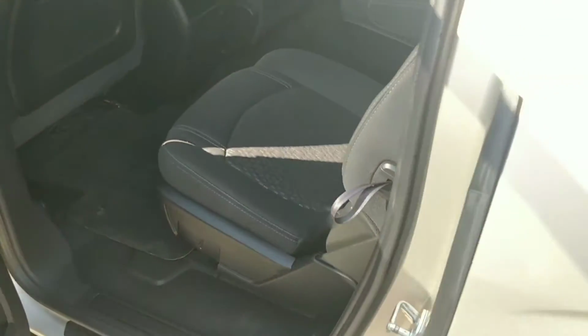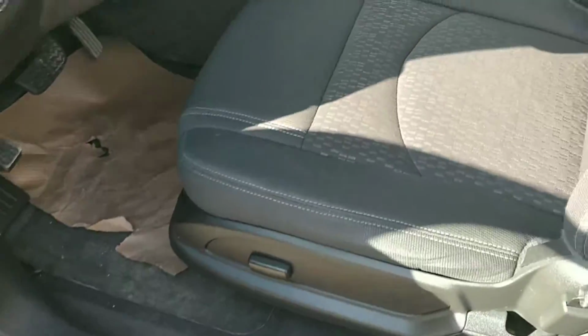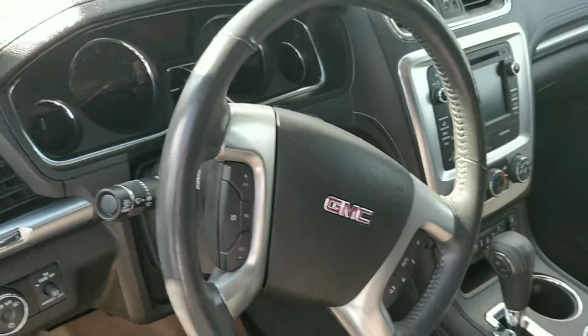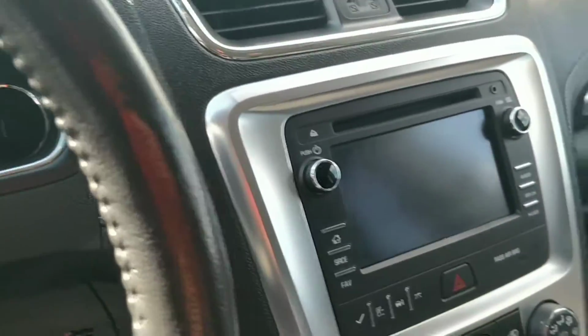Interior, outside of the driver's seat, maybe somebody sat in the back seat maybe two or three times a year. Right, so power windows, door locks, mirrors. Seat is powered back and forth only. Right, I see everything's in good shape. It does have your backup camera, Bluetooth, all stuff set up in there.